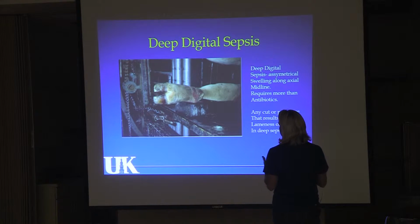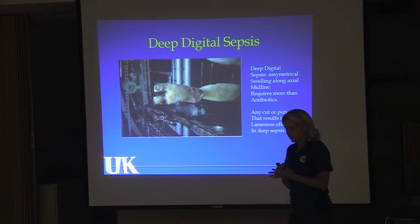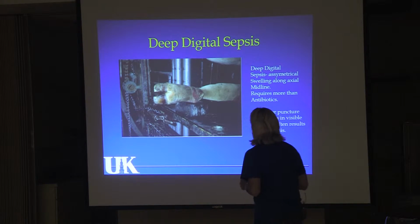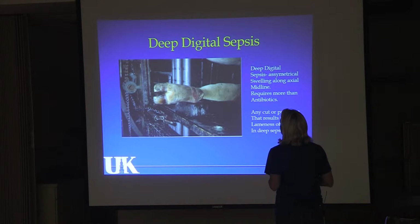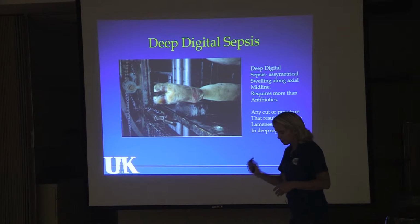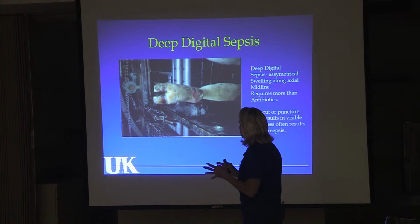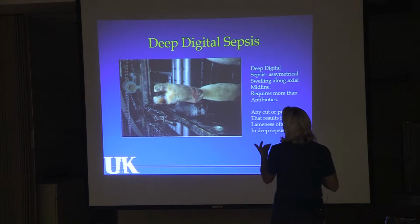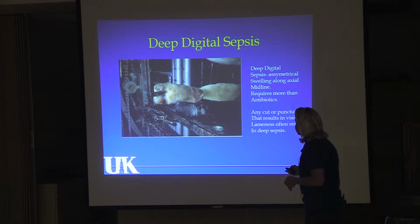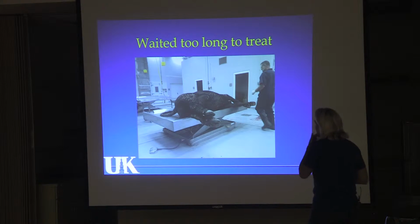So once you get into deep digital sepsis, where you're getting into some structures deep in the hoof, that becomes a real big problem. These need to be treated just like this, either on a table or actually give them some medication to make them go to sleep, some anesthesia, and then you can actually work on that foot, drain the abscess, and treat with antibiotics.